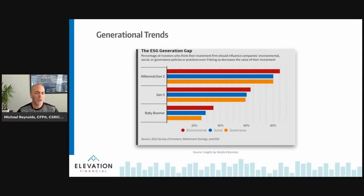So who's interested in this? Who's interested in ESG and SRI and impact and this whole world of socially responsible investing in general? From an age standpoint or a generation standpoint, we're seeing that younger people care more about this, or it seems to be more of an interest. Now, there's lots of different data points, lots of studies here. This is only one particular study, but it does hold up pretty well when compared with others.